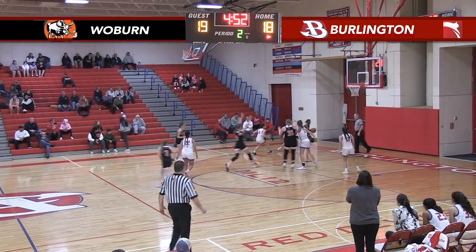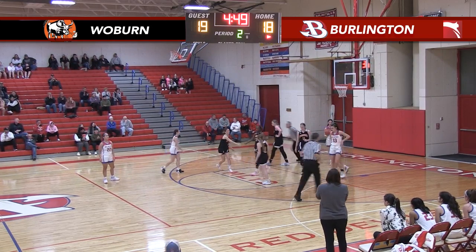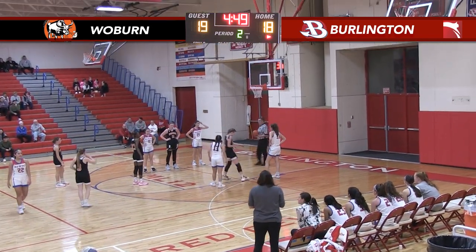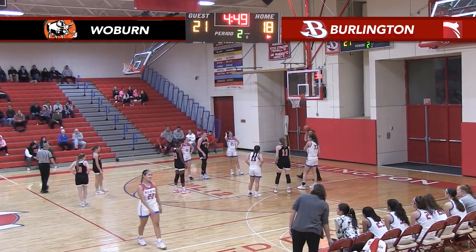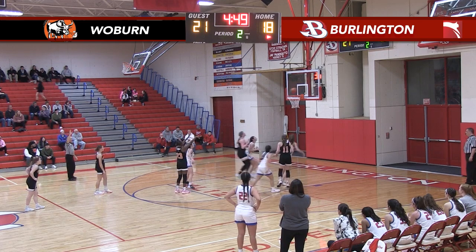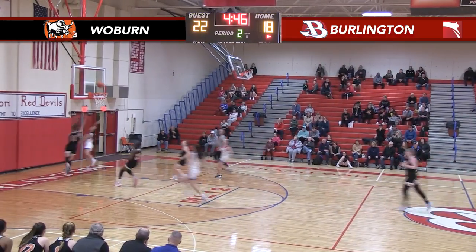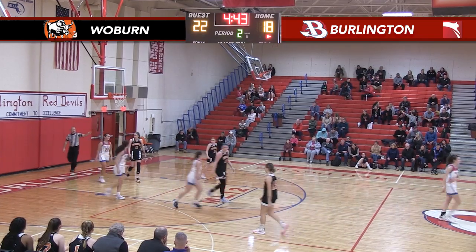This one inside. And the layup goes and 1 for Labasseire. Burlington foul number 33, Taylor Pavo, her first personal, team's third. And Labasseire puts it through. And it's 22-18. Suhu finding Pena all alone. Layup, no. Woburn ball.